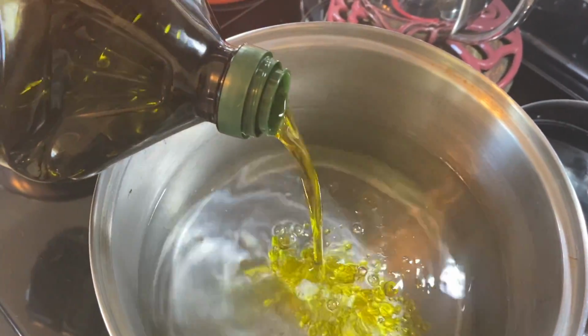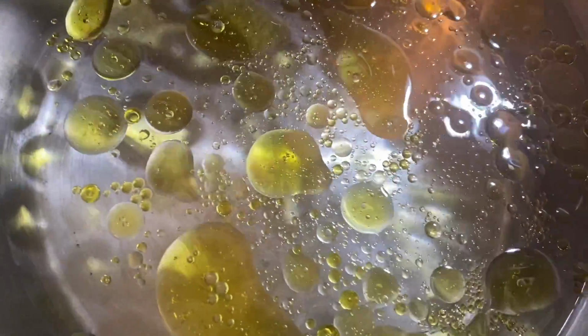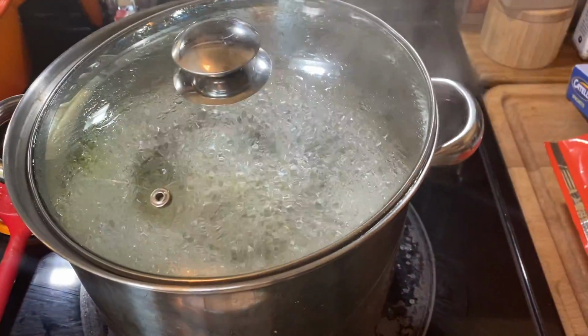I'm going to add some olive oil to my pasta water. I always do this, you guys. It just helps keep your pasta from sticking together. Make sure you salt it really well. Essentially, your pasta water should taste like the sea.